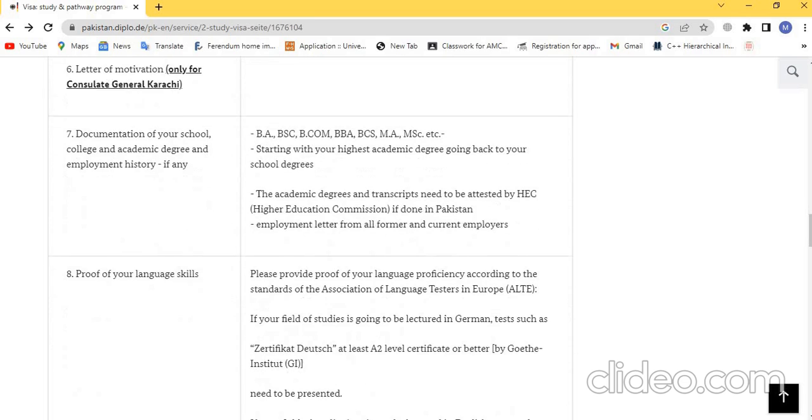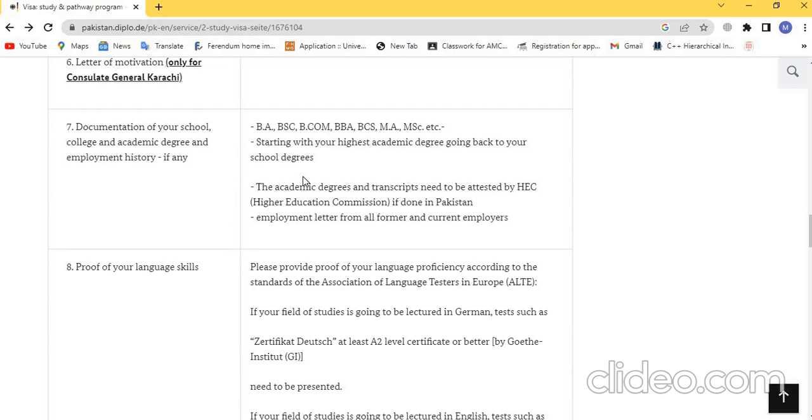After that, number 7, your documentation of school, college and academic degrees. If you are applying for a PhD, you should first put the PhD document, after that master's, then bachelor's, then college, and then school, in reverse order. You do not need to put school, college, FSc, bachelor's, master's and PhD. No, you need to put all of the documents in reverse order.